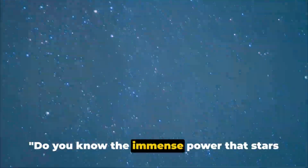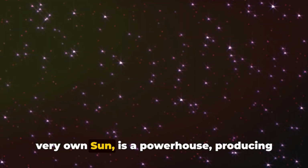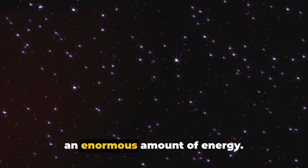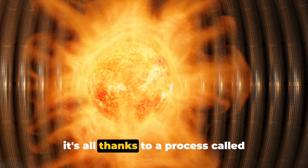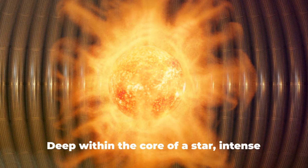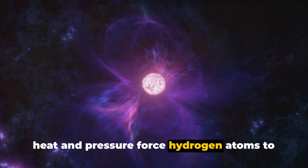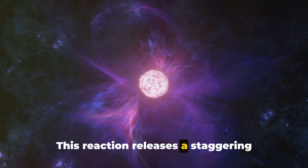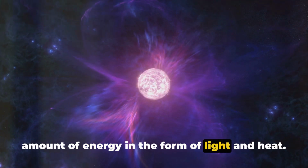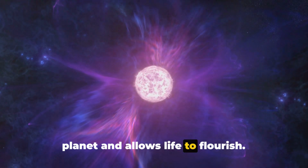Do you know the immense power that stars hold within them? Each star, like our very own sun, is a powerhouse, producing an enormous amount of energy. But how exactly does this happen? Well, it's all thanks to a process called nuclear fusion. Deep within the core of a star, intense heat and pressure force hydrogen atoms to combine and form helium. This reaction releases a staggering amount of energy in the form of light and heat. This is the same energy that warms our planet and allows life to flourish.